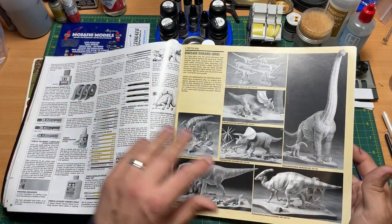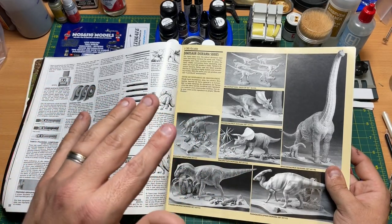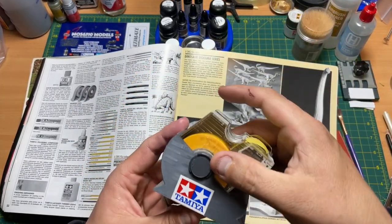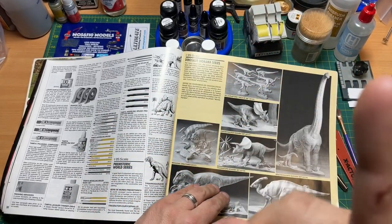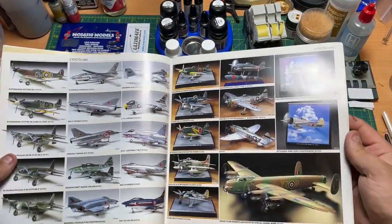Masking tape. I have done a review of a phenomenal Tamiya tape dispenser holder. I'll link it there so you can see it. It's a fantastic, actually, there it is there. I've done a video on this one, so if you want to see it, click there. I think it's still there. Anyway, going through, you've got the 1 to 72 scale planes in here.